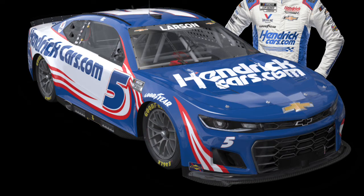Next is Kyle Larson's HendrickCars.com paint scheme. This is just basically his primary from last year, but with a bigger HendrickCars.com logo on the side, and the number moved forward. It looks a little weird, but it still looks good. 7 out of 10.